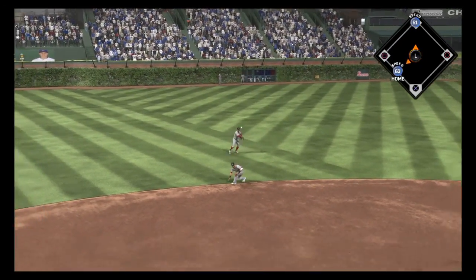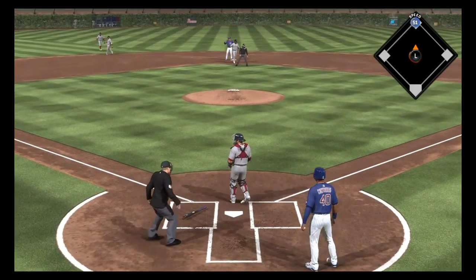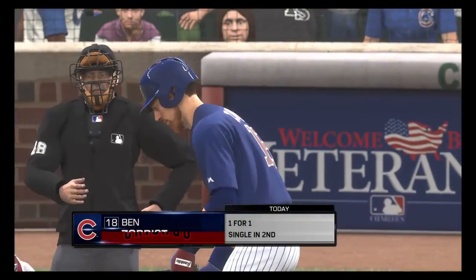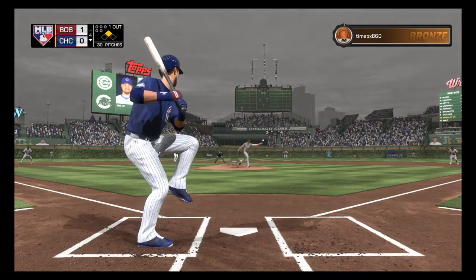Contreras is on his way home. Now it's cut off. A throw to the plate. Foul at the plate as they slap the tag on him. So digging in now, Ben Zobrist, as he'll look to bring home that tying run from second with a base hit into the outfield.